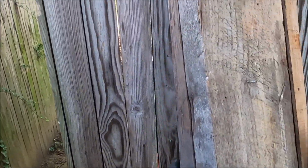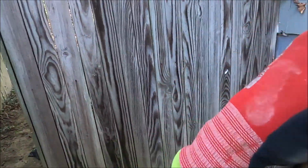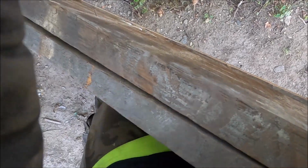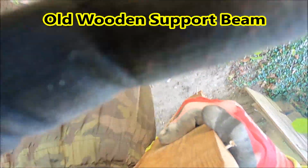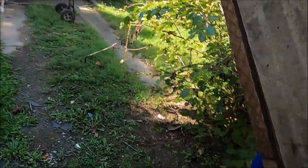Let's see how I can carry this big thing. Trying to hold this camera and carry this. Puppy dog. We don't want no trouble, puppy dog. Hi, baby. Hi, puppy. Hi, baby. Let me put this down for a second.